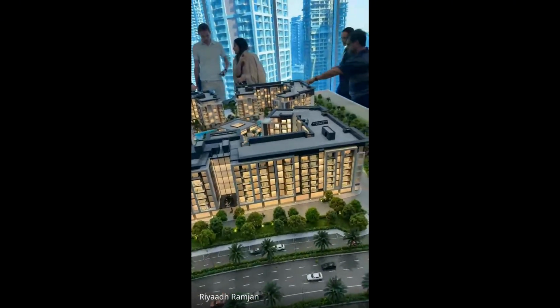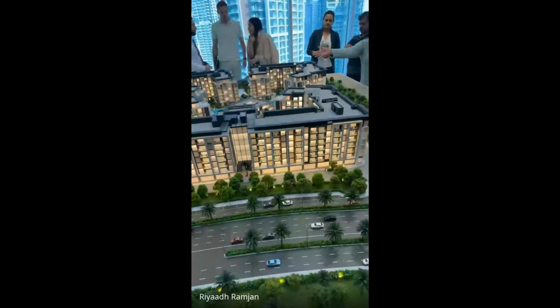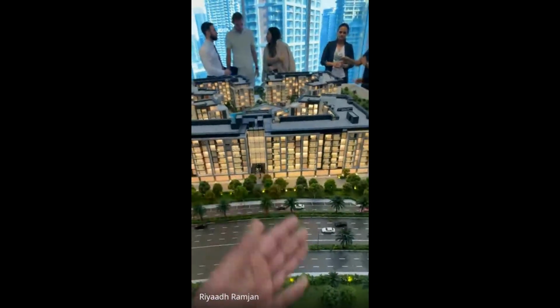So we always allocate units for our bulk deals first. Building A got sold out in the first day.